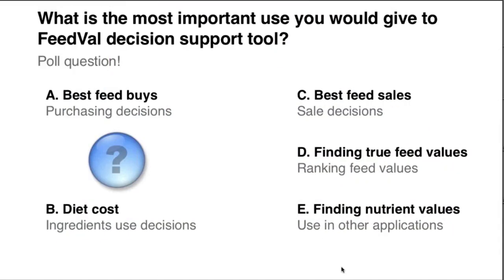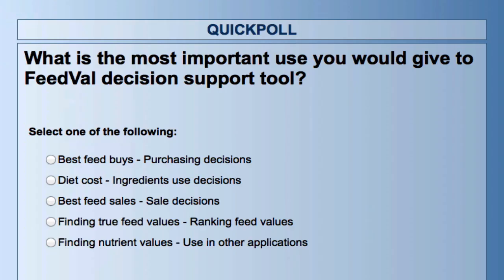Okay, so those are only some tastes of how to use it, but you would be able to use it in many other ways as we have seen. And now it's time for another very quick poll question. What is the most important use you would give to this FeedVal decision support tool? You have your options out there, and please cast your vote, and we're going to discuss this very briefly.